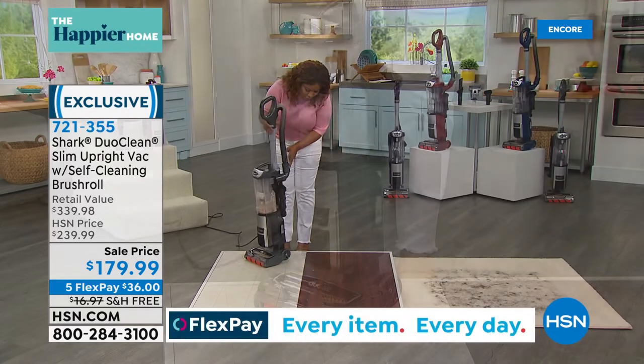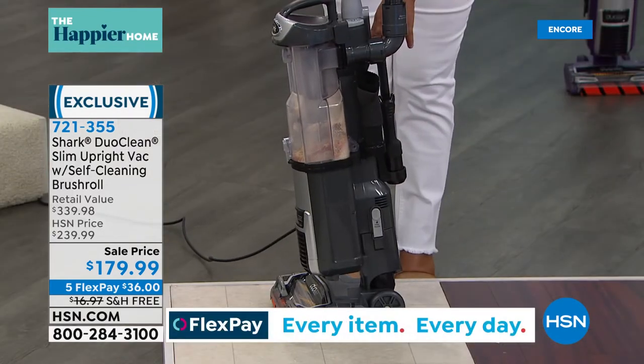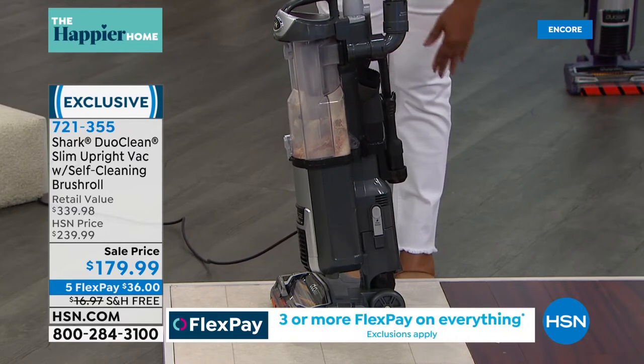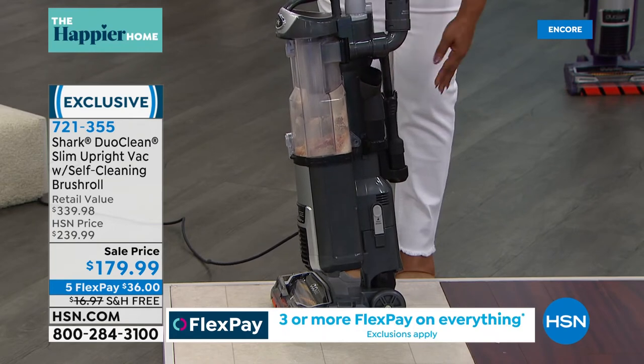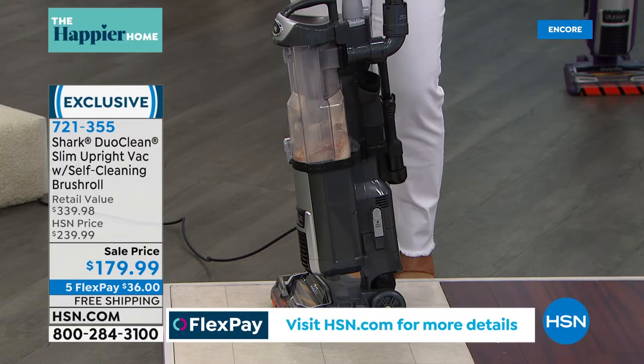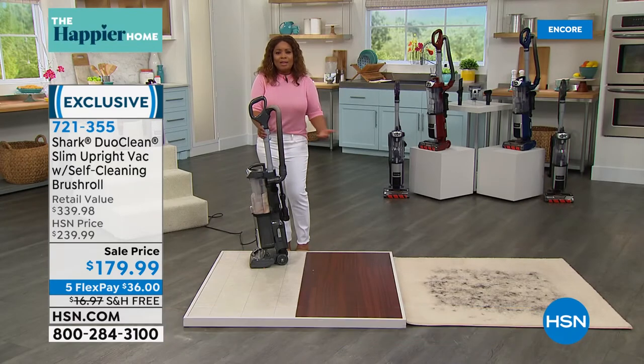I do wanna show you that the attachments can be on board. I like that because when you want to maybe clean your blinds or the sofa cushions or between the sofa cushions, you're not going to have to go to the garage or the pantry or laundry room or wherever you store your tools and look for anything. They're right there within reach, which is great.